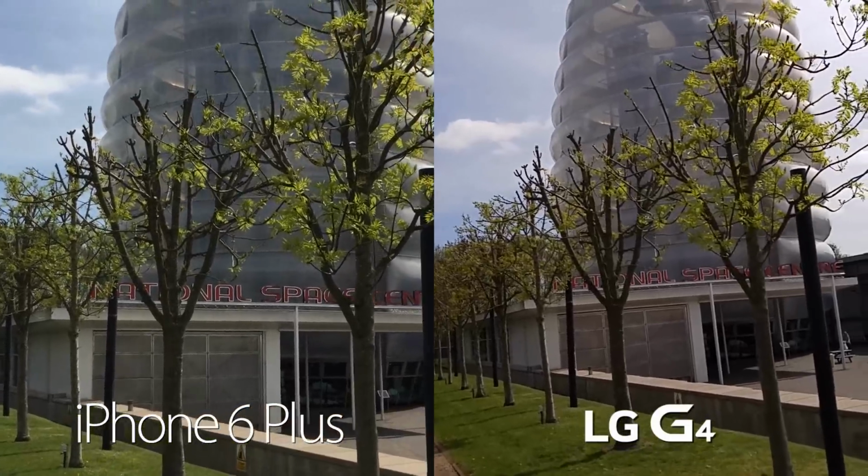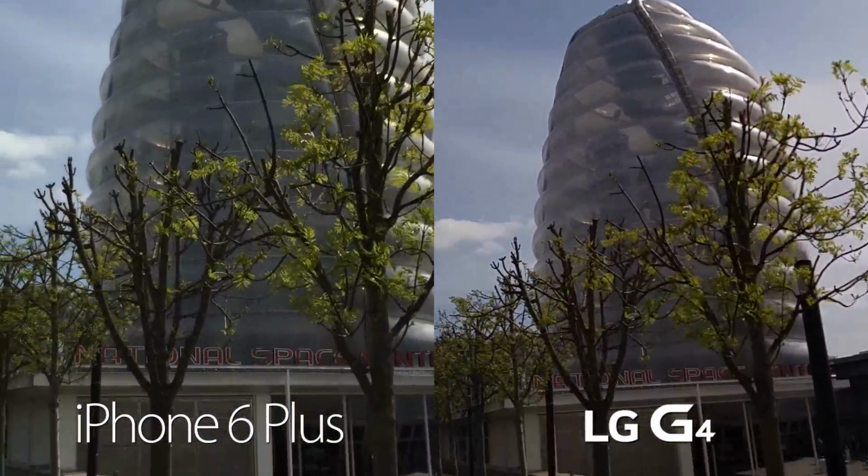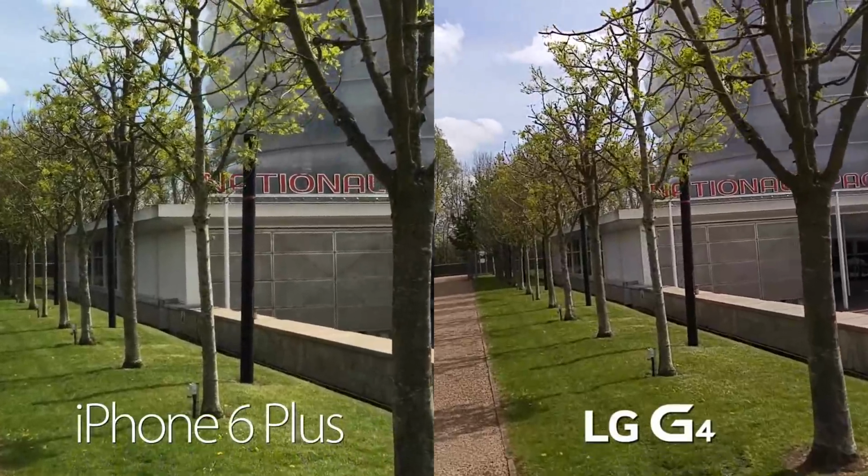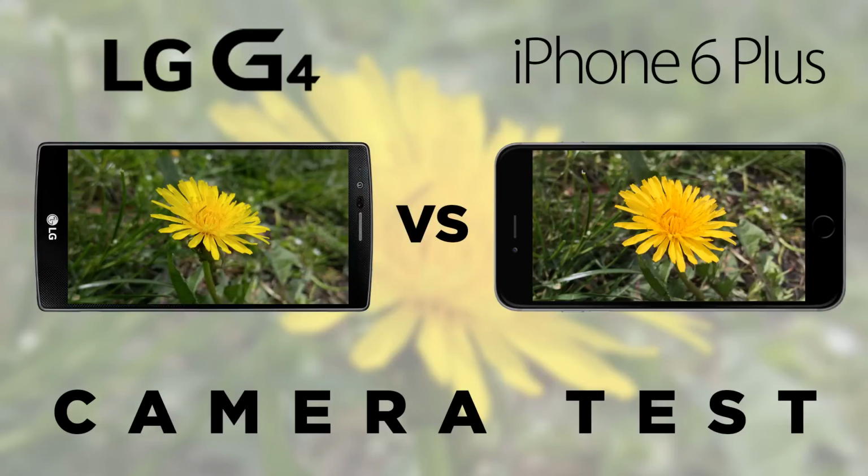Now in terms of the optical image stabilization, I would personally give the edge to the iPhone 6 Plus. I just thought it was smoother when I was walking. You can go ahead back and have a look. Also the audio of the iPhone 6 Plus I thought was a little bit better compared to the G4. I think the G4's audio I haven't been too impressed with.